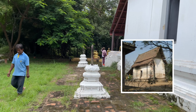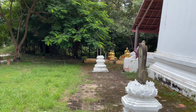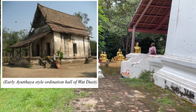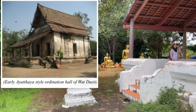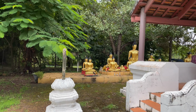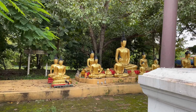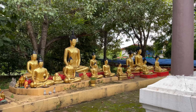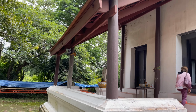Here's the guy. He is going to open it up for us. Thank you. So we're going to be able to look inside of this hall. Now, he did tell me that they took most of the stuff out of here and took it over to the museum. But I really like looking at these buildings. So right out in front here, you see the Buddha statues. And then right here it has the little covered porch.